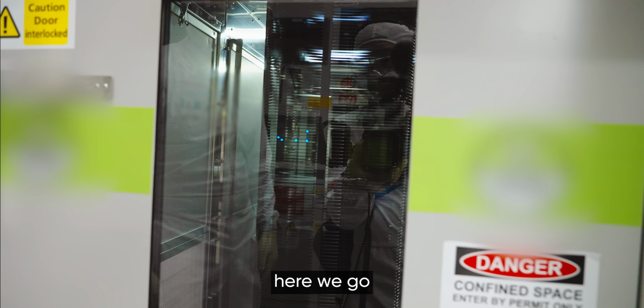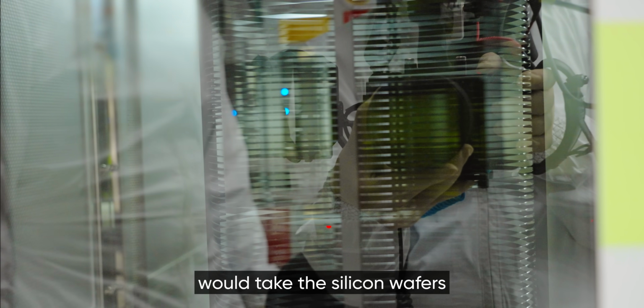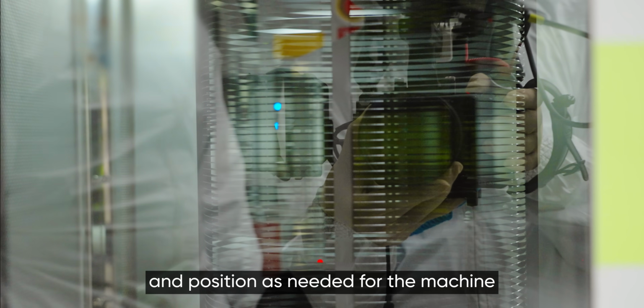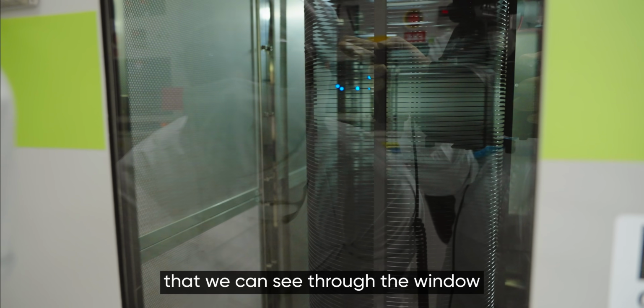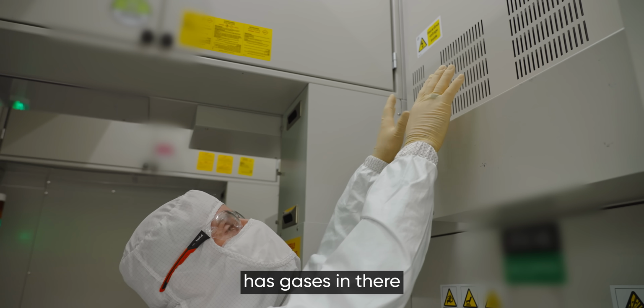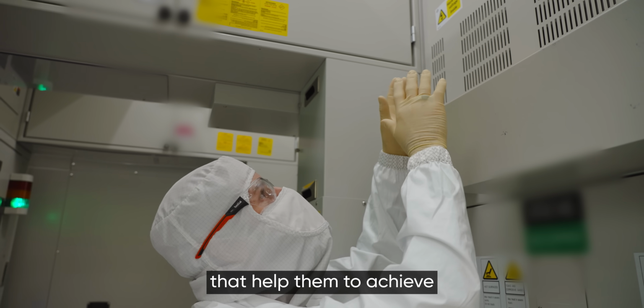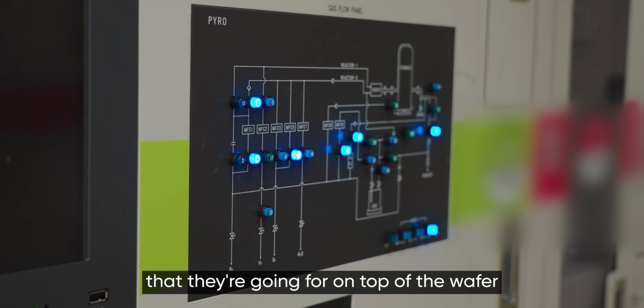There you go, we can actually see the robot arm inside that would take the silicon wafers out of the FOUP and position them as needed for the machine. This is the loading area down here that we can see through the window, and then up top is the actual furnace where it reaches hundreds of degrees and then it has gases in there that help them achieve whatever kind of chemical changes they're going for on top of the wafer.